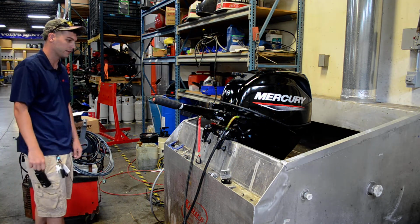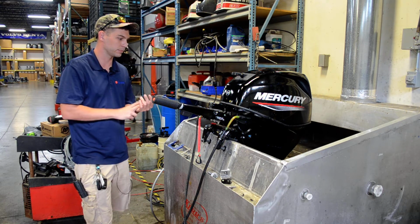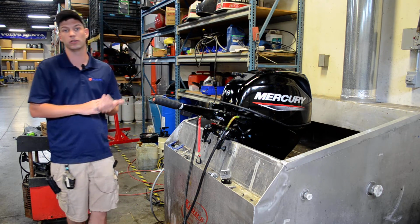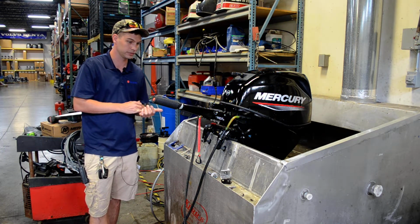Did have 85 psi on all 3 cylinders. Did an impeller, spark plug, power head oil, gear lube, pressure test the lower unit, that's all good.